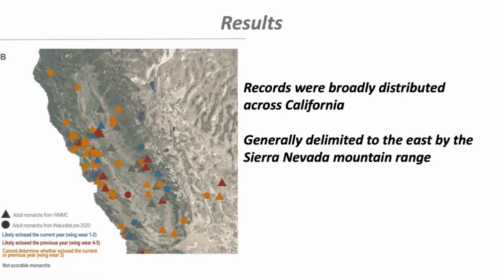So you can see we actually get a lot of observations where we can score the wing wear. And the shape of the point is whether or not it was data that was collected during the Mystery Challenge years, between 2020 and 2022, or in years prior to the challenge. So we did aggregate that historic iNaturalist data as well. The first thing that we see is that monarchs are dispersing pretty broadly across the landscape. They're using a pretty wide area during this early spring breeding period.